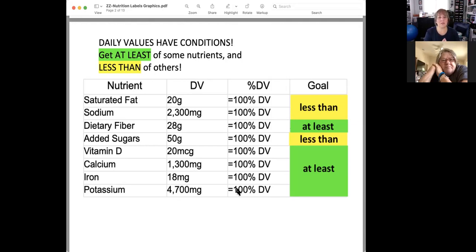But with those harmful nutrients, like saturated fat, which is kind of hard to call a nutrient, sodium, and added sugars, yeah, that's your max. You really should be less. So I did not know that either.